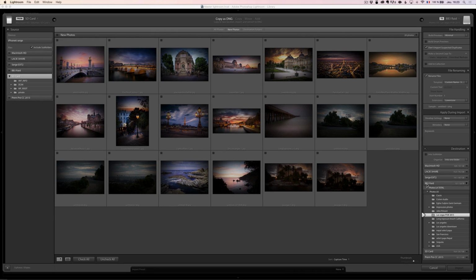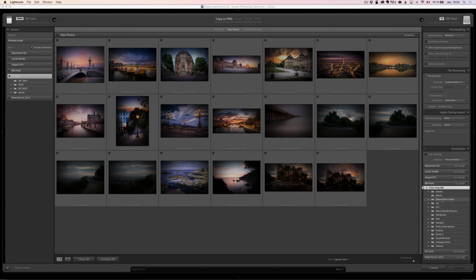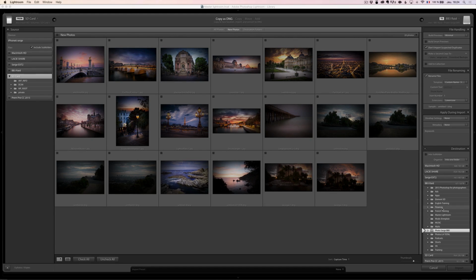Okay, next I'm going to go to my BB3 Red, which is my hard drive, and I already have a folder that I've called, let me see, it's actually up here. It's called Master Lightroom. Okay, so I'll show you something. If you are inside a directory and you want to go back to the parent directory, you just double click on the one which is white, and it's going to take you to the parent. Now I am at the root of my hard drive, and here is Master Lightroom, which I'm going to use.